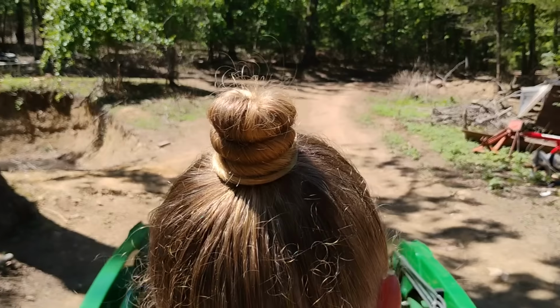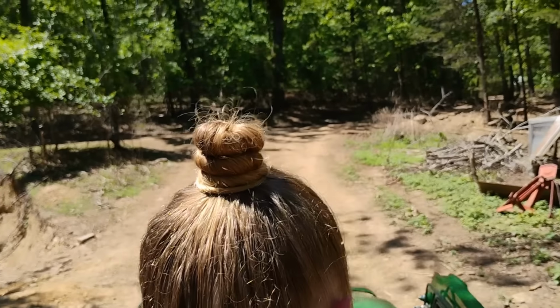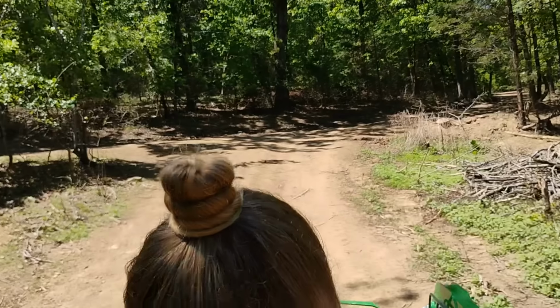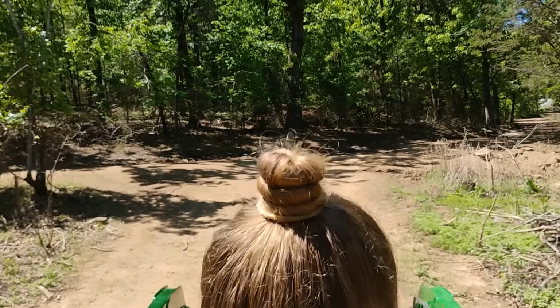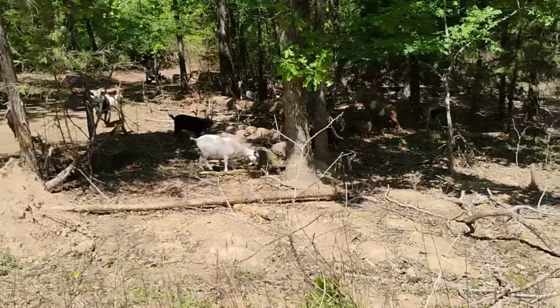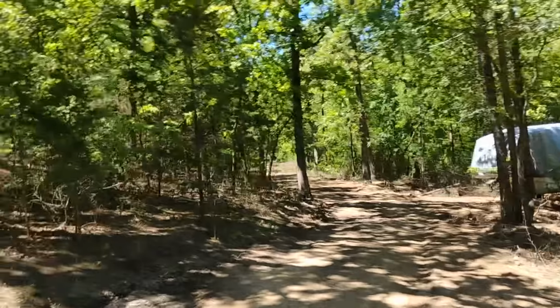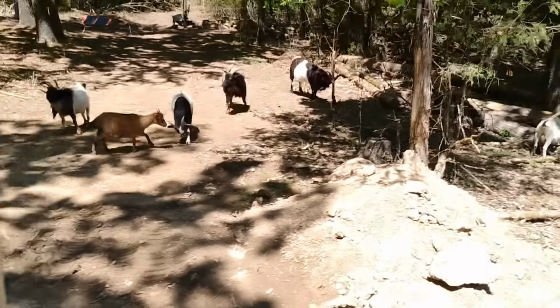You guys get to watch Jen's bun move in the wind here. Honestly, I'd get there quicker walking, but... Yeah. I don't want to throw you off the mat. Right there. And then this brown one, too. Right? That little brown one.